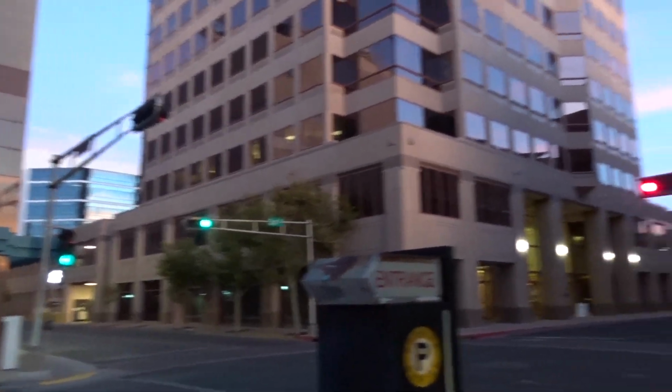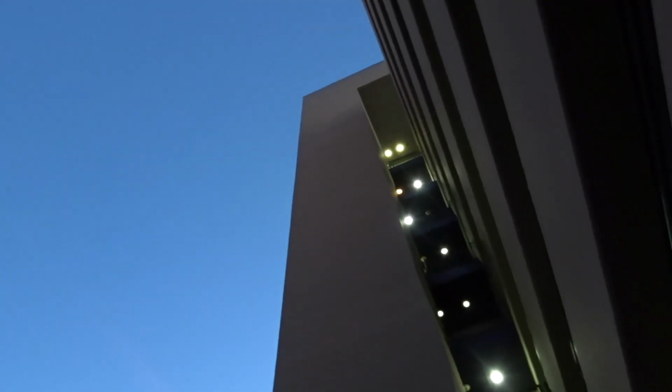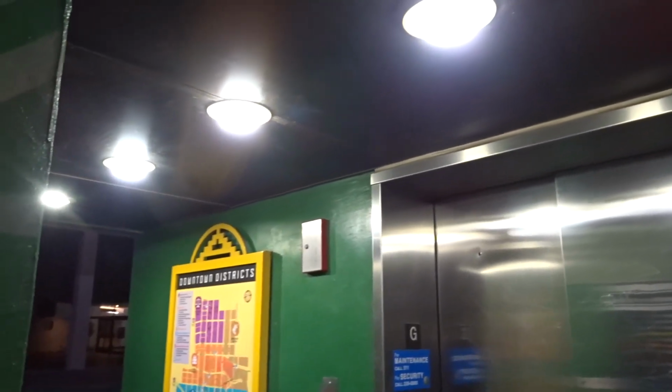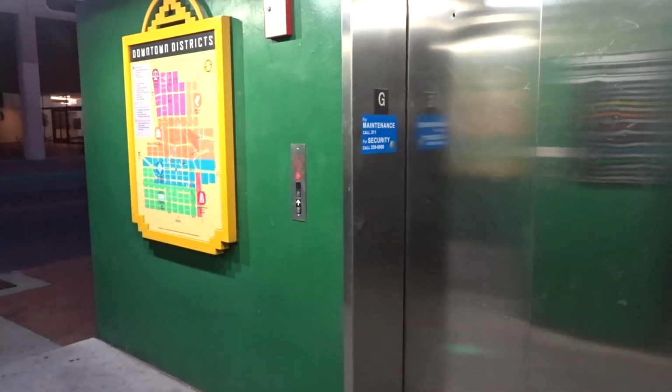We are at 3rd and Copper in downtown Albuquerque, New Mexico. What's that? What's that? We have stumbled across some of what are now arguably my favorite Dover elevators ever. Got a call button. Got a call button. Got a call button.